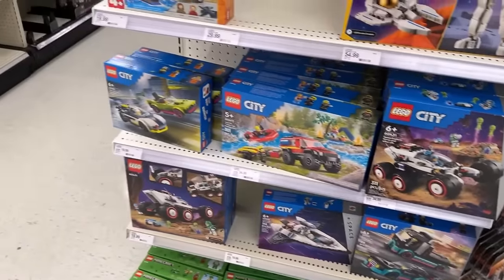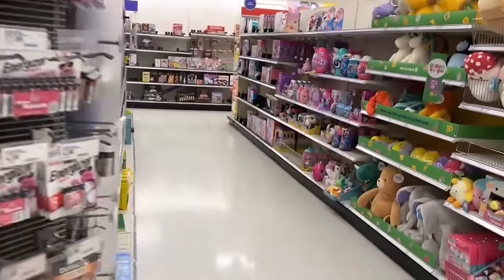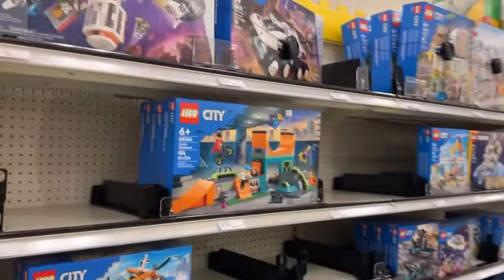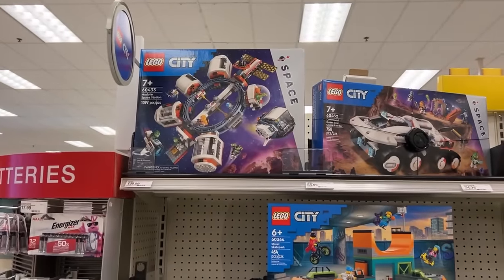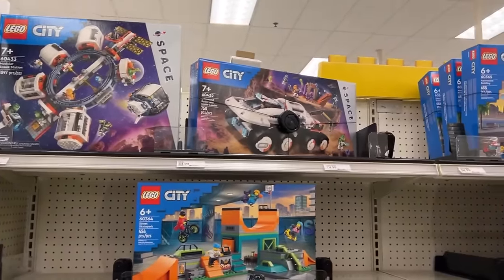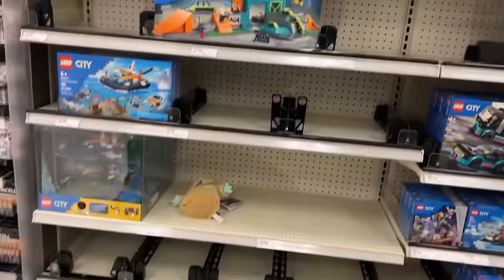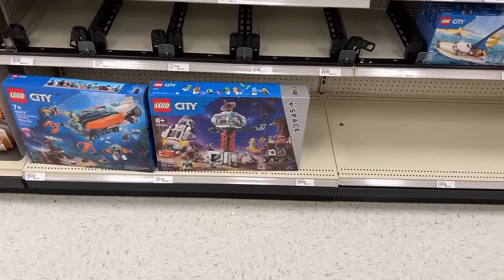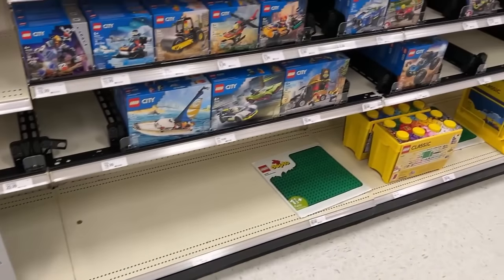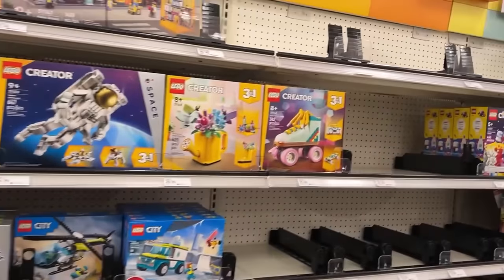Let's see. Got the Spaceman. Some of the space sets there. Minecraft. Some of the new city. Yeah, space, modular space station is cool. 1097 pieces for $109. That's not terrible. Man, Crane Rover. That thing is cool as well. Oh, there's a launch pad, 1,400 pieces. Bunch of the new little sets there.